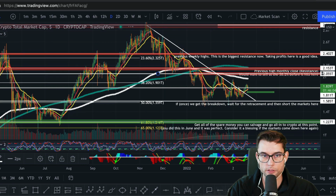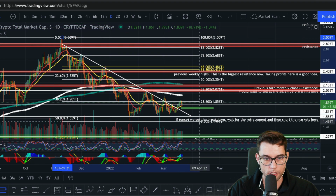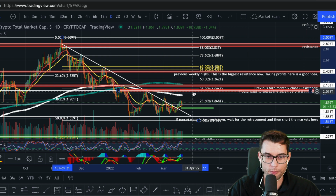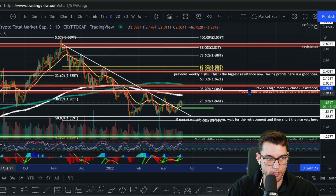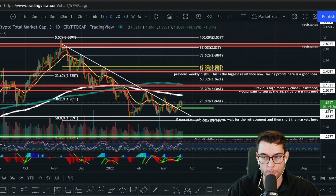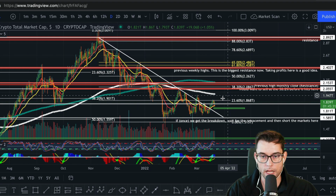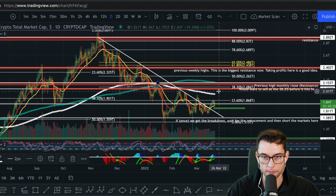If you go back here and you take the Fibonacci from the top to basically the bottom, the 38.2 is right around the $2.086 trillion. So I would probably want to get out a little bit before that. Plus, there is the big resistance, so big support which has turned into resistance, and same thing right here. So this entire area right here is really big resistance to me. So this is where I would want to get out. Obviously, I do own Bitcoin right now, and I'm in some other coins, but I'll probably want to sell if the market cap comes up here.